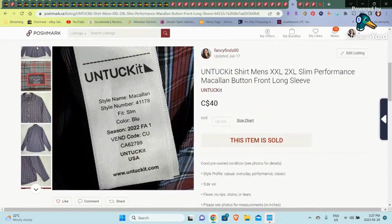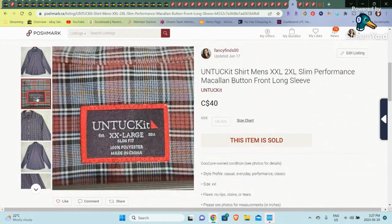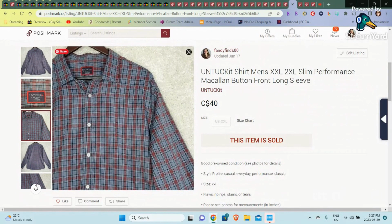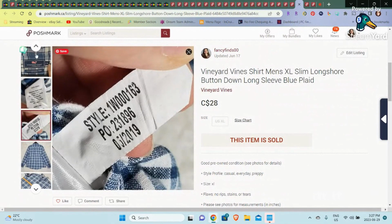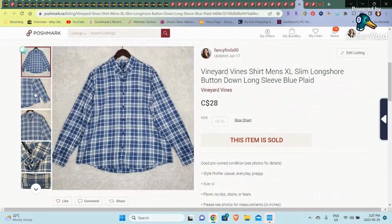Then we have an Untuckit shirt. This sold in a bundle too. This is a 2 extra large slim fit. When I buy Untuckit, I really do like to have these newer styles, and you'll see the names and the year. But this one sold with this Vineyard Vines extra large slim, so I don't know.